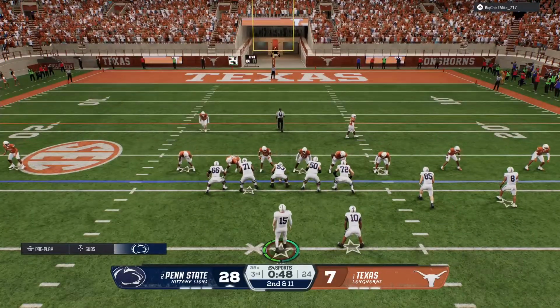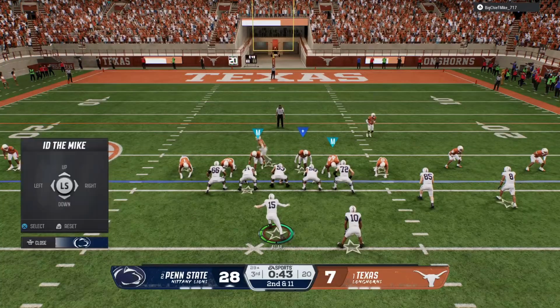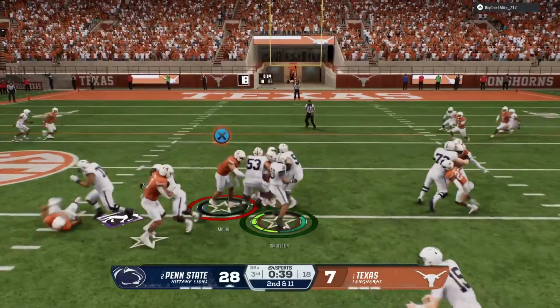Yeah, they may not win the game, but I think this defensive coaching staff at this point, based on how this game has gone, they're just trying to find things to build off of. Maybe that's something they can point to as they get ready for their next opponent.